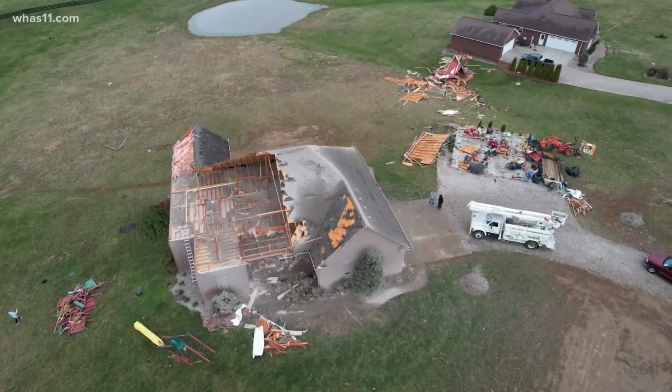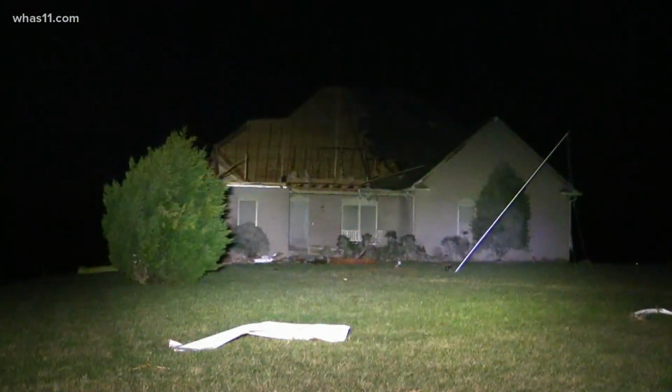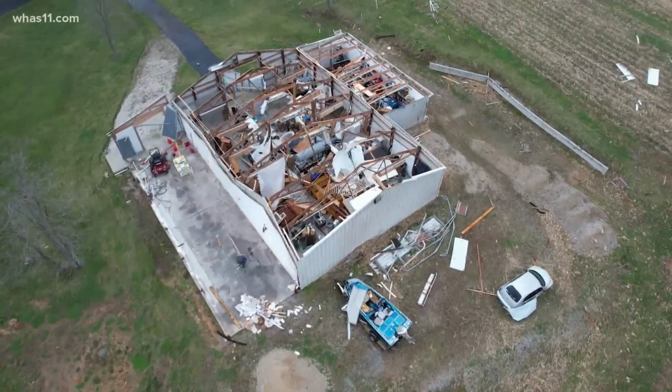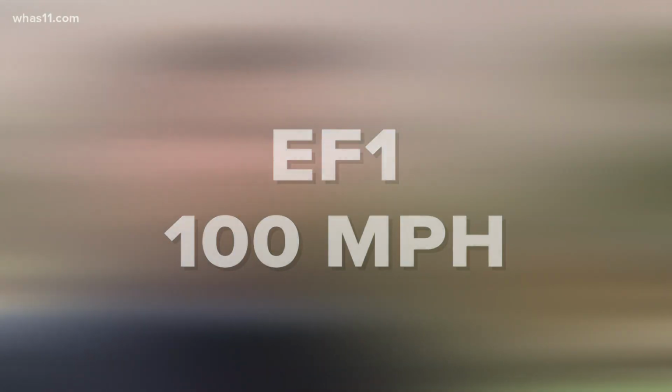The glass shattering as we were going down to the basement, it was terrifying. Those are what some in the Bullitt and Hardin County areas are echoing. The National Weather Service now confirms a tornado touchdown in those spots Friday night. Right now, it looks like an EF1 tornado, about 100 miles per hour or so.